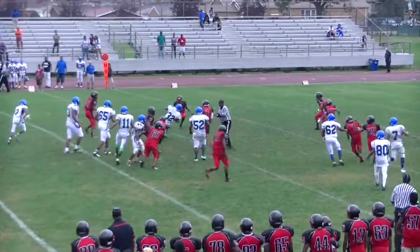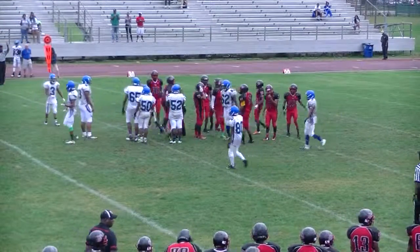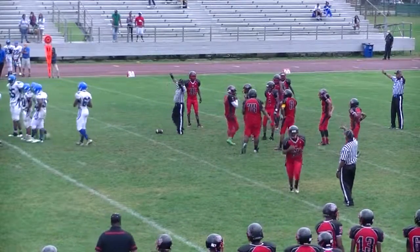Up the middle, choosing his spots. Oh, slides in. The field is wet. Slides in for a good 9 yard gain. Make that 8 yard gain. Close to another South Shore first down.